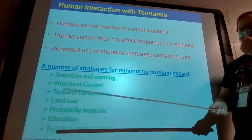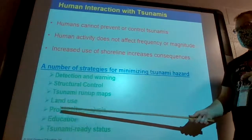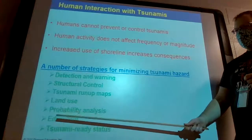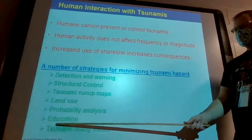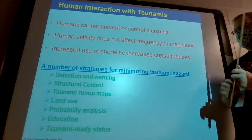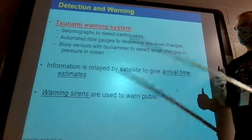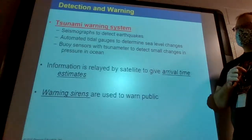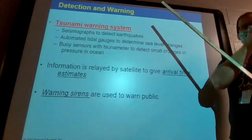So that's what those run-up maps do, is kind of give us almost like an evacuation plan if we need to. Land use, where are you going to put your stuff? Is it in the way? Is it going to get knocked down by a tsunami? Probability analysis, where your tsunami is likely going to hit. Education to the people, which again is kind of like detection and warning. And then tsunami ready status. This is actually like a whole thing they may talk about in a second. You have to have like a whole checklist of things available in your city to get tsunami ready status and be listed as that.